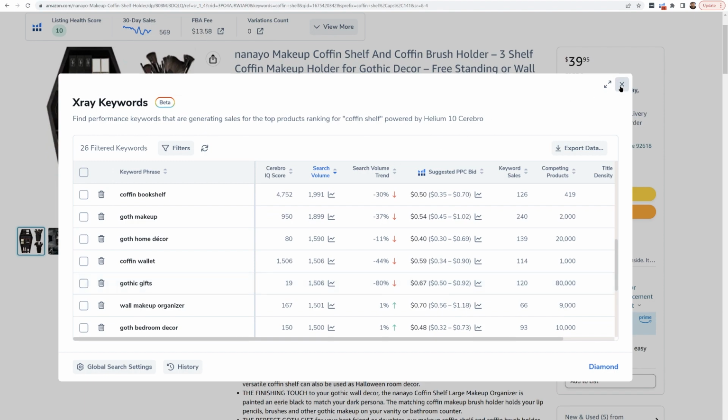All right, guys, did you know that you can do this? This is crazy. You don't have to go into Cerebro. You don't have to click outside of the tool. You can instantly get these top keywords on this page. Now, this is not where you're supposed to be doing your keyword research. This is not meant for when you're about to create a new listing and want to do your keyword research on Amazon.